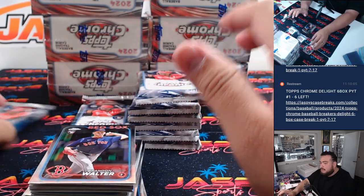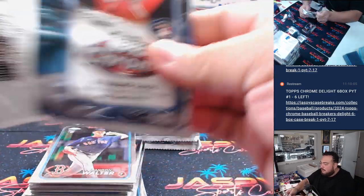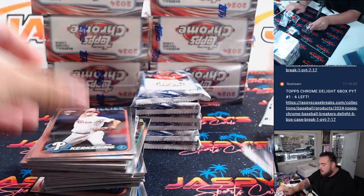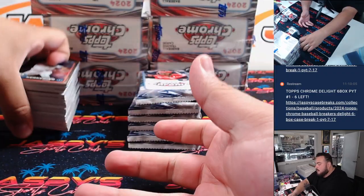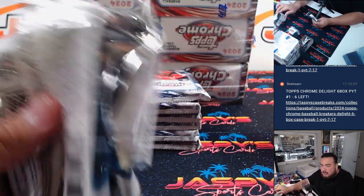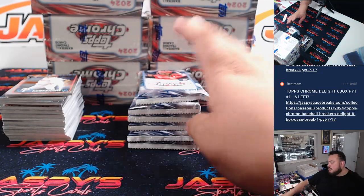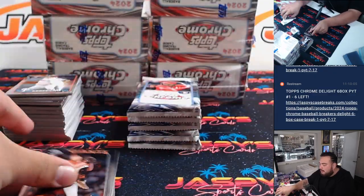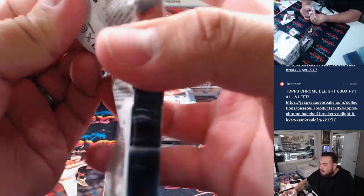So like I said, we have plenty of time tonight to do plenty of these breaks, but just know at some point we will run out of time. So that's why I'm here early. Sell out breaks early, get through them early, and that way, as you can see, Topps Chrome, for example, we have a lot, so that means we have more time to break more products.